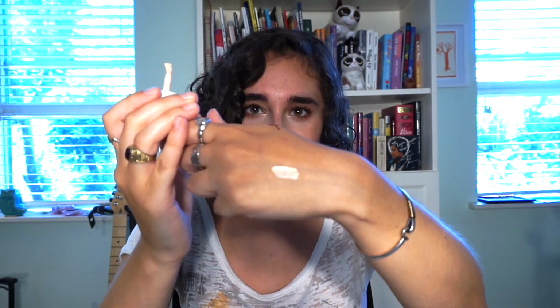It's like a peachy tone here. I can get a swatch. That's what it looks like. So if you have a deluxe size sample and you're wondering what to use it for, use it as a color corrector. It is pretty good.